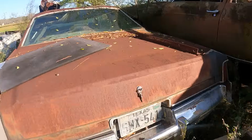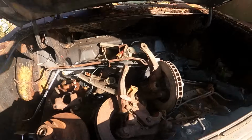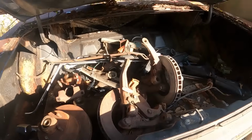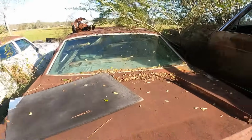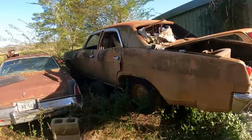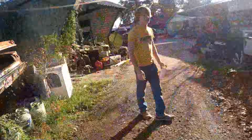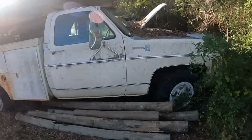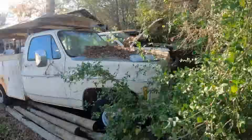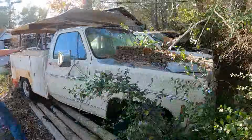Last on the road, I guess, 87. Let's see if we can. Yeah, that opens. Looks like he's storing suspension parts in there. The interior looks pretty complete. Got a Bel Air, 4-door sedan here. Yeah, Bel Air. And then I like this 1980 service. It's got the square headlights. Yeah, I like that. It actually looks in pretty decent shape too.